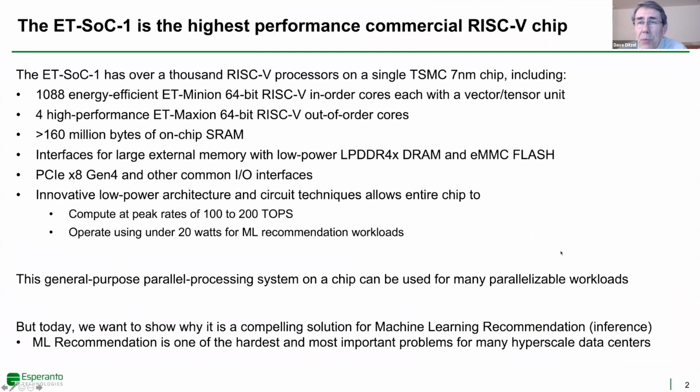The Esperanto supercomputer on a chip, version 1, is the world's highest performance commercial RISC-V chip. On one 7-nanometer chip, we put 1,088 energy-efficient ET minion RISC-V processors, each with its own vector tensor unit, 4 high-performance ET Maxion RISC-V processors, over 160 million bytes of on-chip SRAM, and interfaces for external DRAM and flash memory.